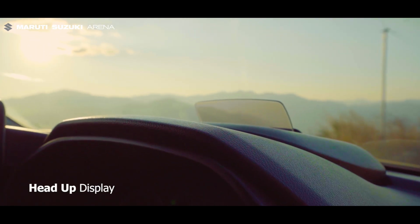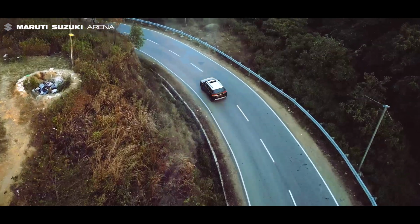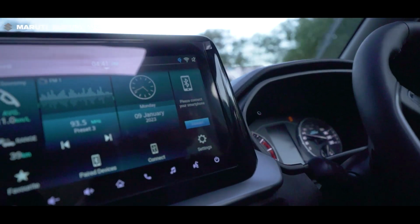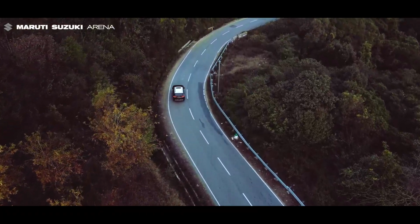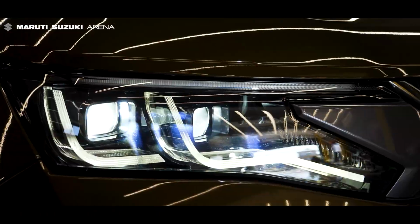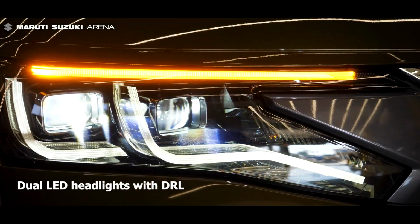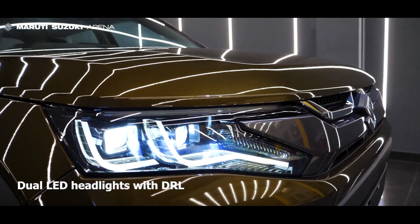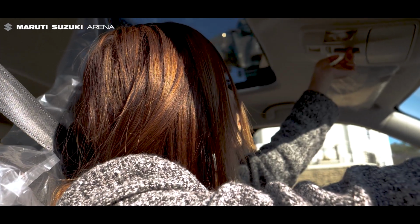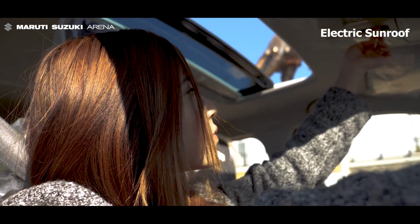The all-new Brezza comes with a heads-up display which gives us information such as speed, RPM, fuel economy, energy flow, and the other notifications. It also comes with a dual LED projector headlamp with the LED DRLs. The all-new Brezza comes with an electric sunroof for more sense of roominess inside the cabin.